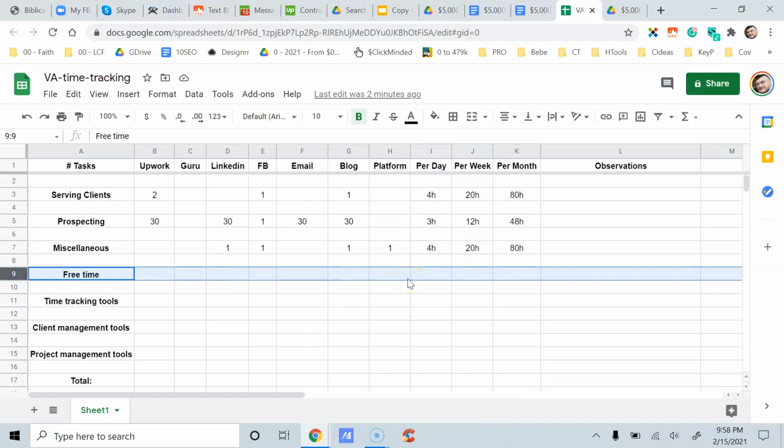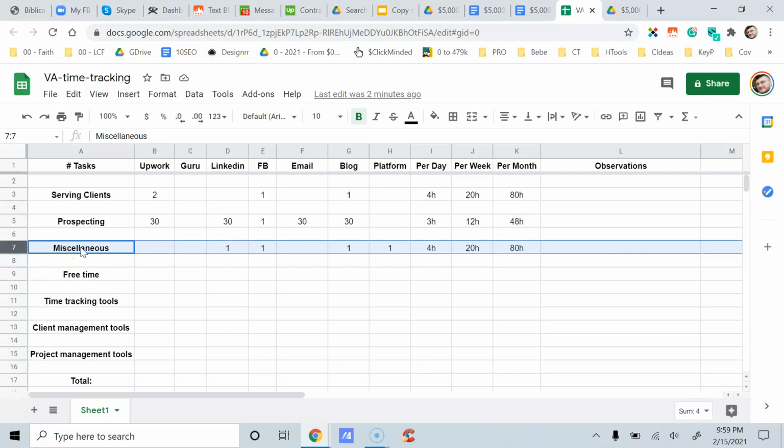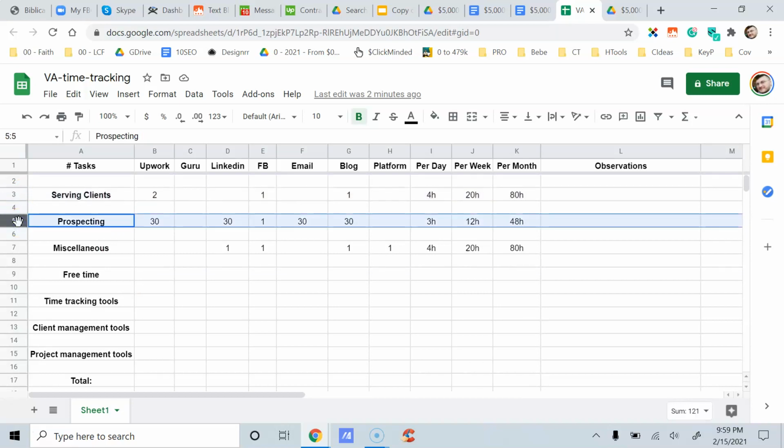Because if you don't have much time to work on anything else, then probably you need to work on removing some activities, some miscellaneous tasks which are not helping you with prospecting or serving clients. And there are different ways and approaches and methods to go about that, so you have to go through this step by step. Serving clients is important because they pay the bills, they generate cash flow, but prospecting is as important, if not even more important, because if you lack enough clients or enough high-paying clients, then you have a problem. So you have to focus more on prospecting, better prospecting, different methods, different platforms.